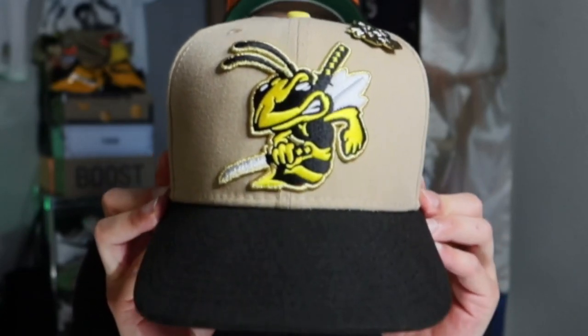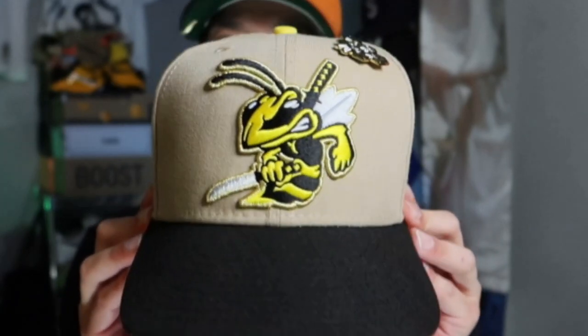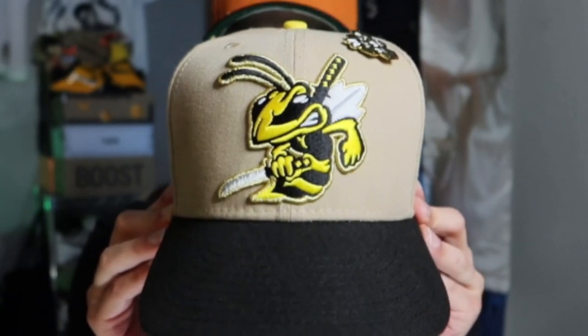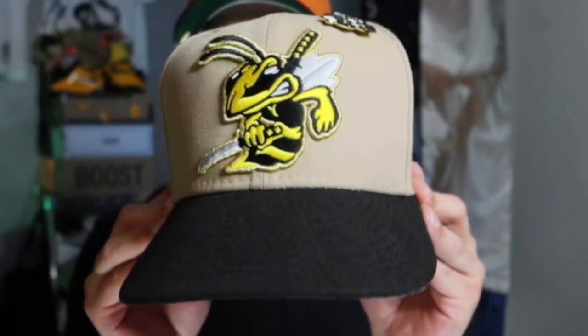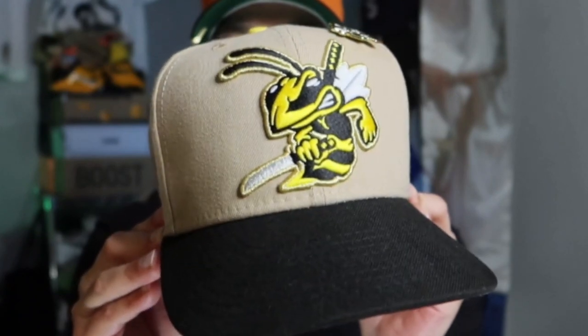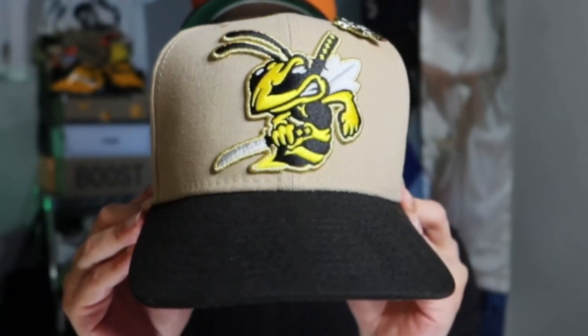3, 2, 1, boom. This is the Killer Bee. Even if I didn't tell you, you can already tell. This bee is out for vengeance. Look at that. Got the sword right there, the katana. And he's got another katana in the back. He's holding his sword right there.